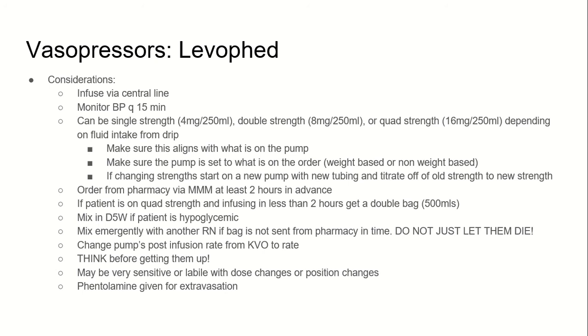This will not change the dose. It just is more highly concentrated. Thereby, if they have a stronger strength, they are taking in less fluid. So make sure this aligns with what's on the pump, especially if you're switching from single strength to quad strength. Make sure the pump is set to what is on the order.